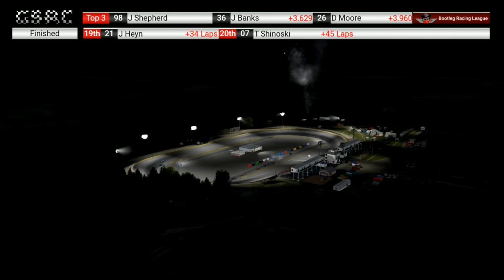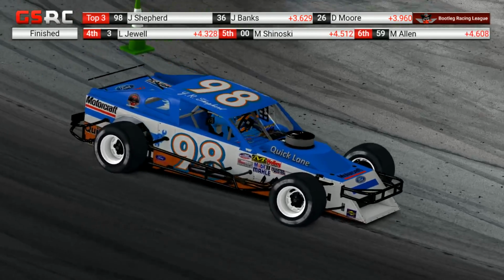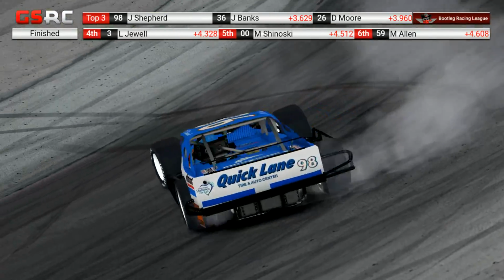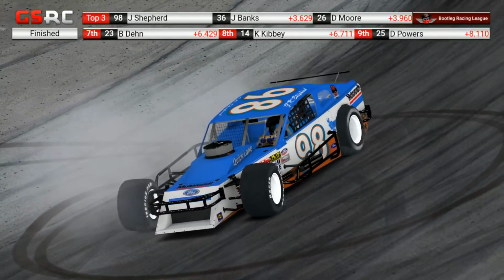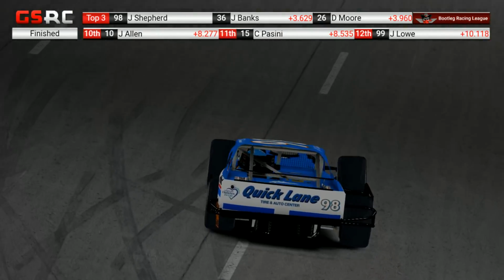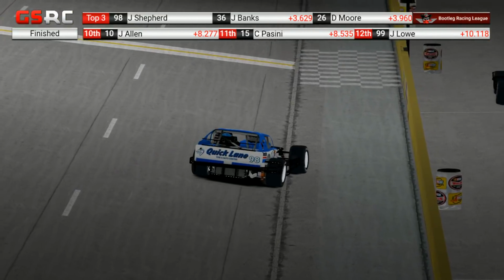Yes, indeed. What a show tonight. What an excellent drive by J.R. Shepard as well. And, of course, Joshua Banks and Donnie Moore with a heck of a drive towards the end of the race. So, always fun here watching these modifieds battle it out on a Saturday night.